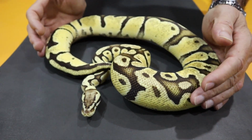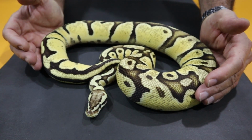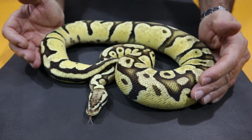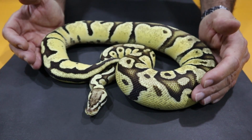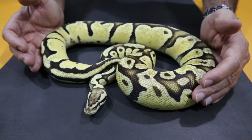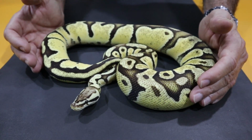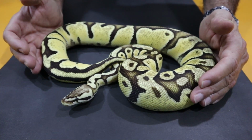Another recessive project I'm working on is a lavender project. Now this guy here is a Firefly 100% het lavender. It's a male, and he's already up to size for breeding. So I'm working on another het to het project to produce visual lavenders.